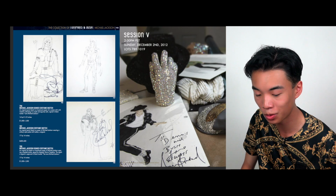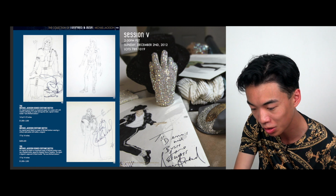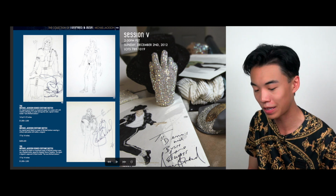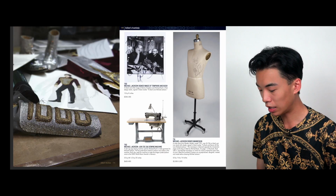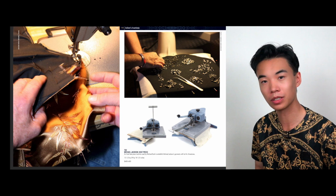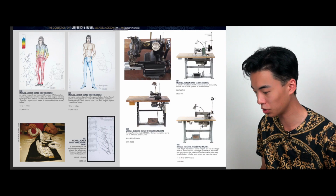We've got some more signed costume sketches. You can see that those are really cool. The one on the left is really cool. The one on the right, I think that looks like the Working Day and Night outfit from the Dangerous Tour. So, signed mannequin, sewing machine. What's cool is it shows you the process of how they actually made the costumes. More sketches, more sewing machines.